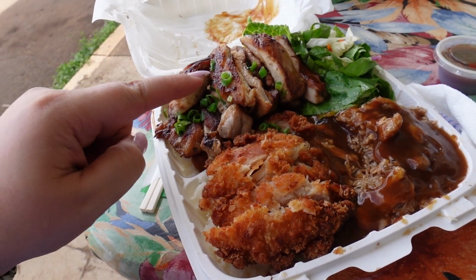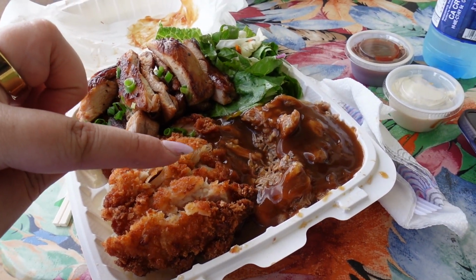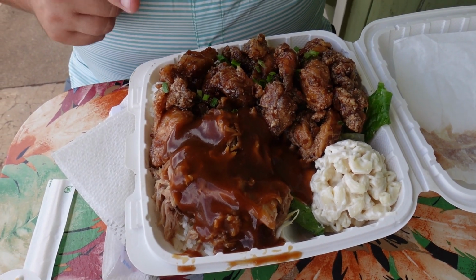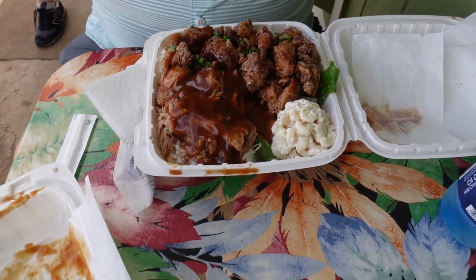It was recommended to us to go to Bobby's for lunch, and look at this. I have hula chicken, katsu chicken, a hula pork. AJ also got the pork and fried chicken. Oh, looks so good. I'm stealing some of that.